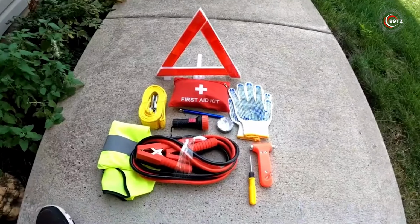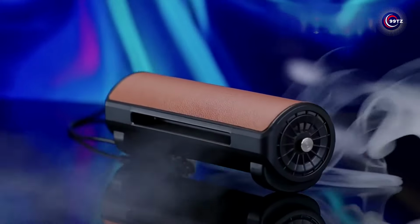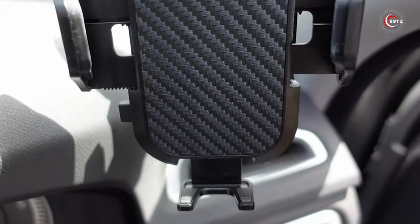Welcome back, guys. We've got the coolest car gadgets coming your way. Don't miss out on these sleek, high-tech auto accessories.